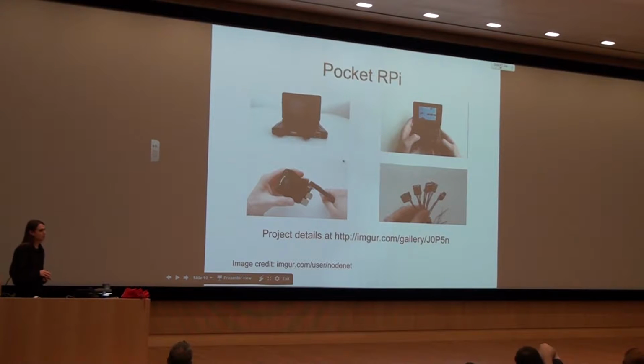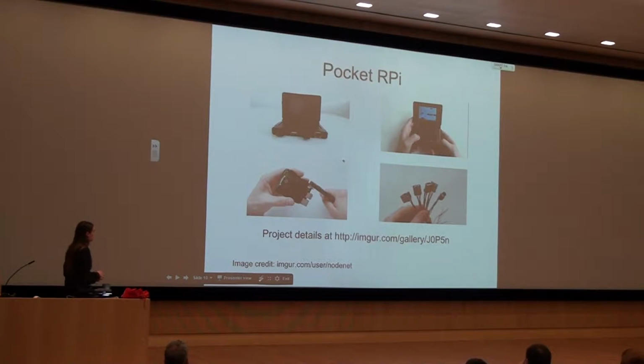Here's a kind of a neat hardware project. A lot of people have been trying to make handheld video game consoles out of Raspberry Pis. And this guy kind of went the extra mile.